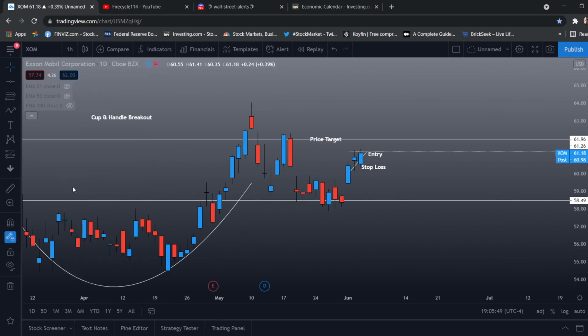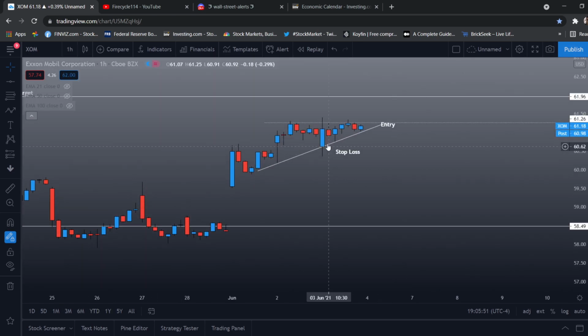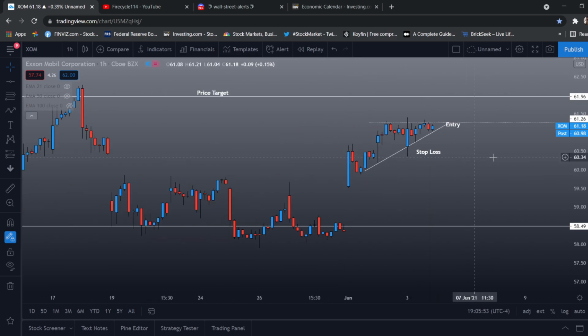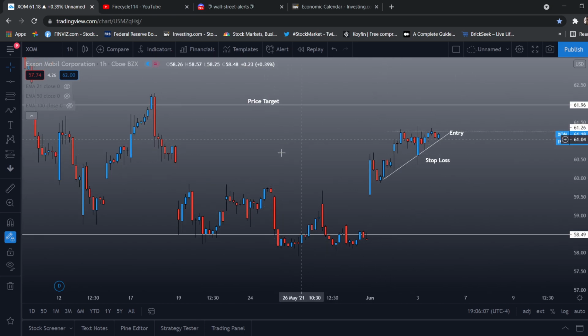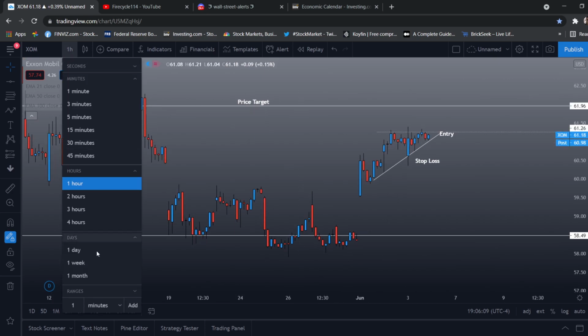And the stop loss for XOM is right over here. We have the support down below. If the market is bloody tomorrow, we can't do anything about it. If we gap down, we can't do anything about it. So very simple trade plans on here.